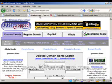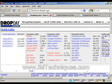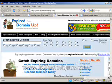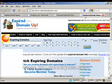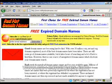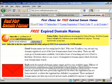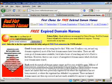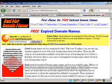JustDropped.com is a good one, as is this one, dropday.com. Then there's expireddomainup.com, and finally this one here, redhotdomainnames.com. And when you use these resources, and there are many more, you can either download a list of domain names or have them mailed to you. The way each of these sites and the others like them work varies one to another, so have a look at a few of them to find one that you're most comfortable with.